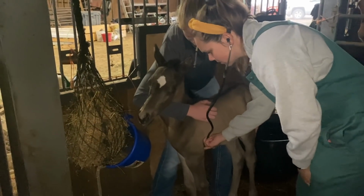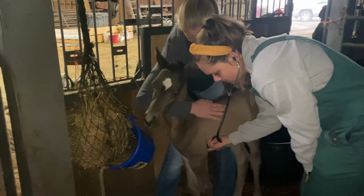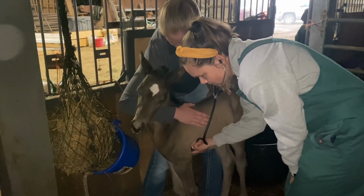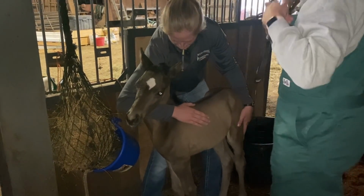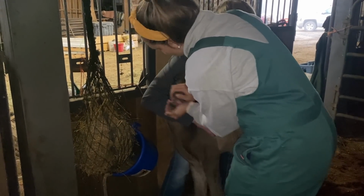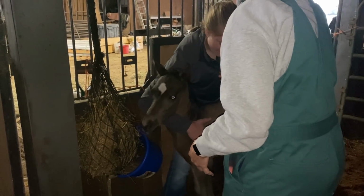He's a little bit small, but I didn't know if that was just him being early or because it's her first baby, but... Baby, go baby. Okay. You're being a good mama.